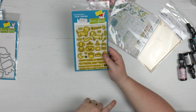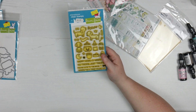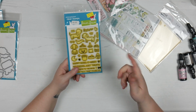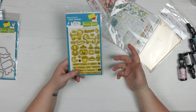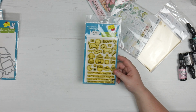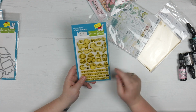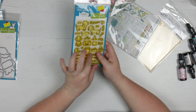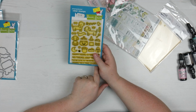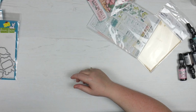You can then use these costumey kind of ones on so many other Lawn Fawn critters. This is my thinking. Just because it's in this set with dogs doesn't mean I can't use it on the cat from Say What Holiday Critters. You can use it for anything. This one also comes with a cape, which I thought was really cool. So that's Happy Halloween. I don't have the die set for this one. I'm going to ask Trishy from Hobby Hoppers to get it for me when she does her order, because I want to get that one.